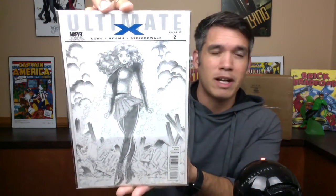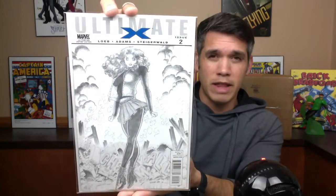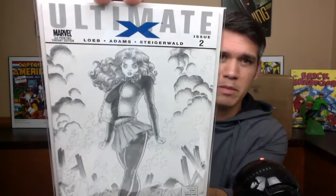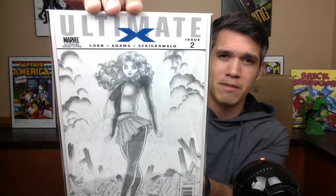Anything J. Scott Campbell, Black Cat, it's definitely worth a pickup for me, especially if you're only paying cover price or less. Then I also found, remember when Ultimate X a couple years ago was the big ticket item for the Jimmy, whatever his name was, Logan's son from the Ultimate Universe? I was looking for that issue, but I did find this really nice Art Adams Ultimate X number 2, and this is the third printing variant edition.